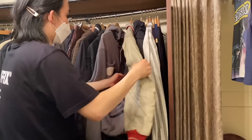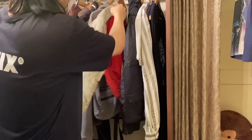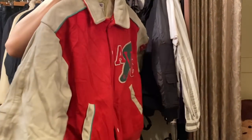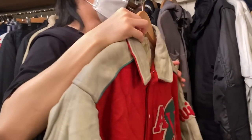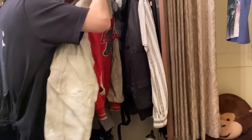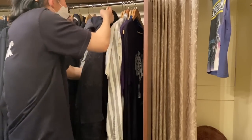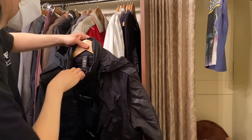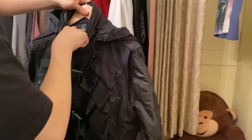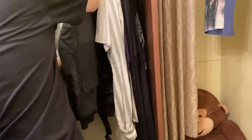Then we got some Avericks. It's Avericks, right? Avericks vintage jackets. Nikken likes these a lot. And I guess this is another general research. Not really sure. Nope. What's in this jacket? Okay, so.